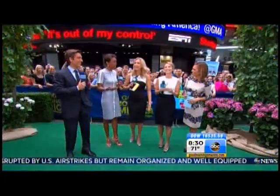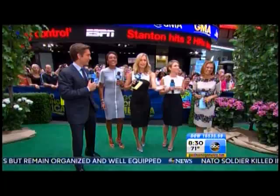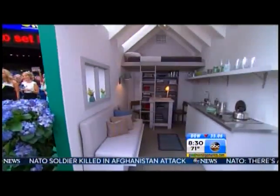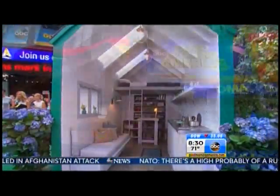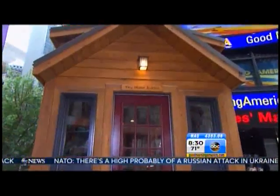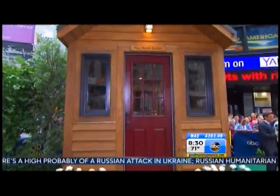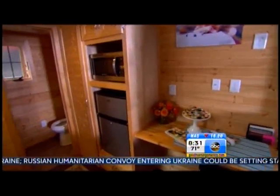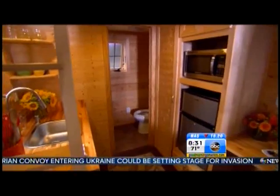Also, have you noticed these tiny houses outside here in Times Square? This is a trend to go smaller, and that trend is getting bigger. So we asked, could you live in under 100 square feet? And I gotta say, they look pretty darn good. This one especially is so cute with the bunk beds.